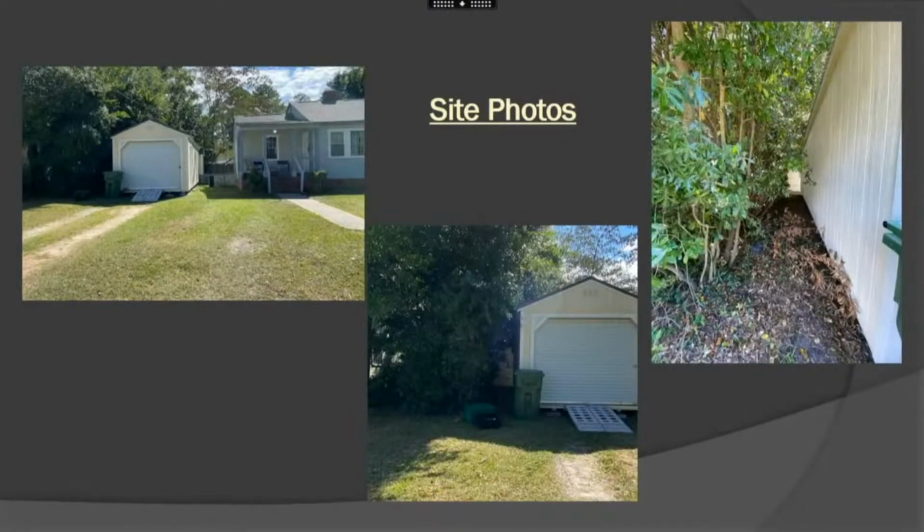Okay, so bottom line is the building is already there. That's correct. He's not asking to put it there. It's already there. He's asking for a variance to keep it there. Got you. That's correct. Thank you, ma'am. Thank you, Ms. Lane. Any other questions from the board for city staff?